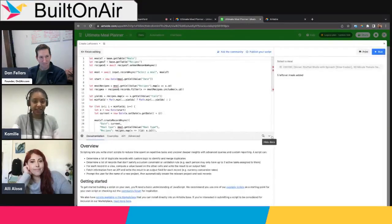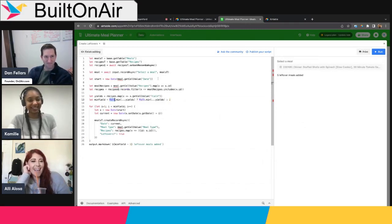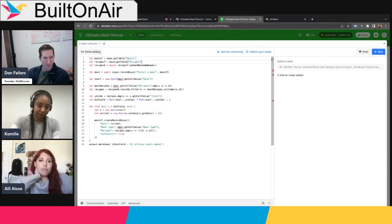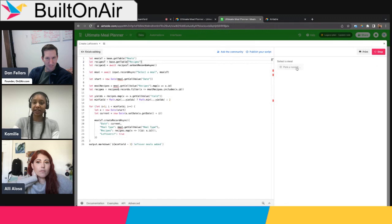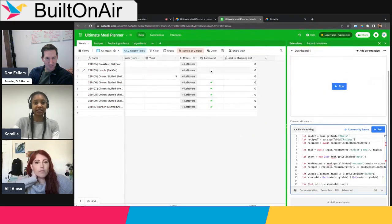Looking at the code, what's happening here? You'll notice I'm using math, which is a bad sign. We're looking at the meals table. We're looking at the recipes table. Because I'm using a button field to activate the script, I don't need to go in here and select a particular meal. I could, but I am relying on, for usability's sake, clicking on a button.